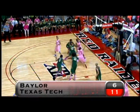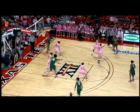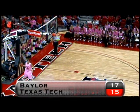Later, Tech up 3, Monique Smalls on the pick and roll. The sophomore finds space in the lane and dives in for the bucket, off the glass and in. The Lady Raiders on top 11-6. But the Lady Bears make a run and retake the lead on this Jordan Madden 3 ball from the near wing, 17-15. Baylor on top with just over 7 to play in the first half. Smalls tied a season high with 11 points.